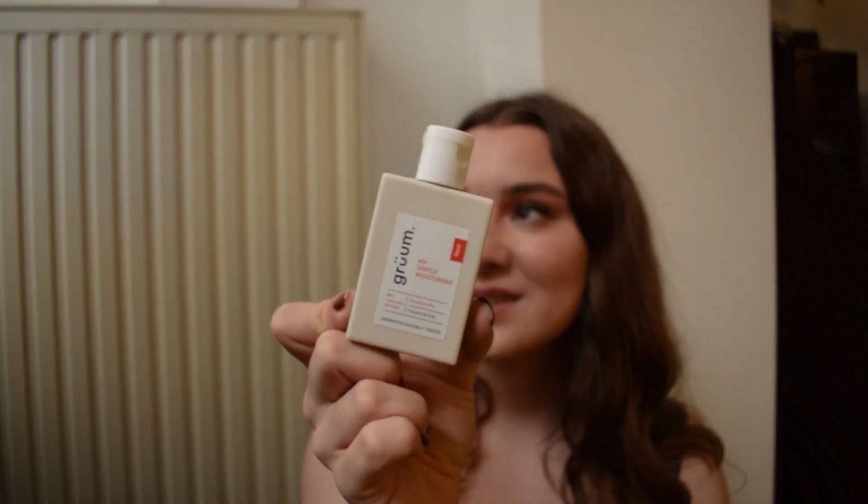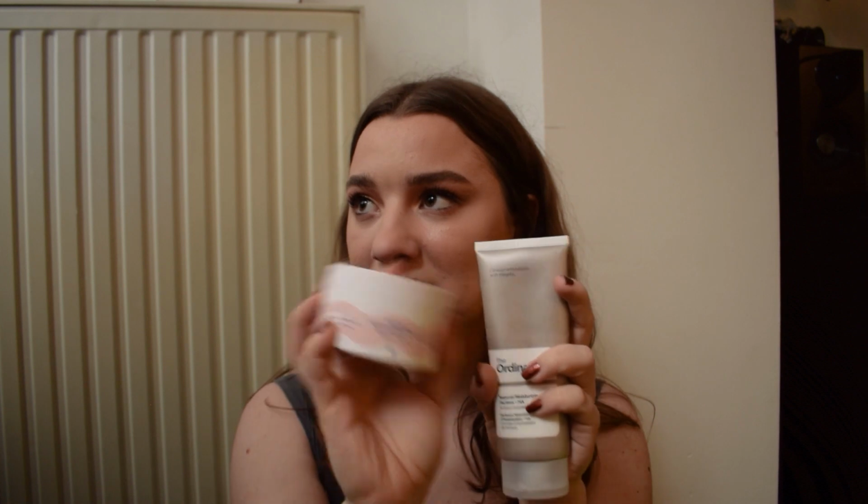This is the moisturizer that I'm using right now. So yeah, I'm gonna get rid of this Ordinary thing and this one, because this one smells bad. This gives me a rash. So gone with those. So that was skincare.